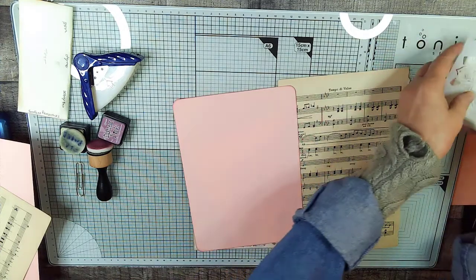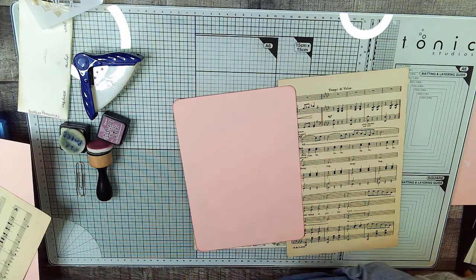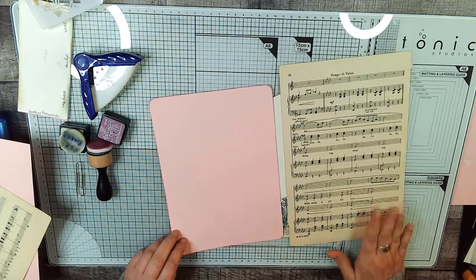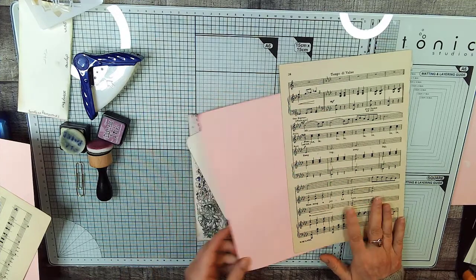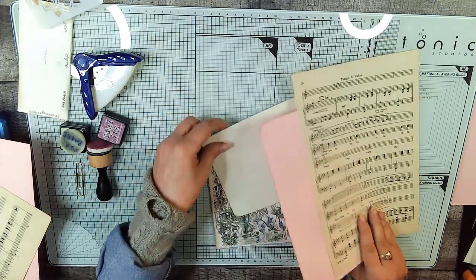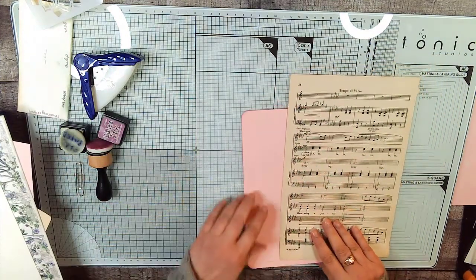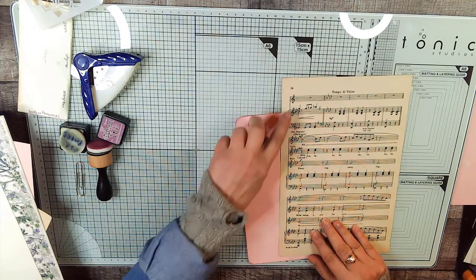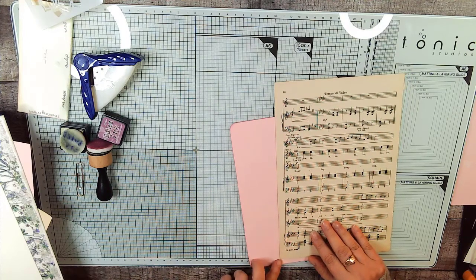So let's set this to the side for right now. And we'll set the whole stack over here so I can put it back in later. Now, this music paper is real, actual, aged music paper from an older book. So I want to be very careful with this. Miss Paintalot likes to take the clef off, but I don't. I like to keep everything but just that outer edge that we don't really need.